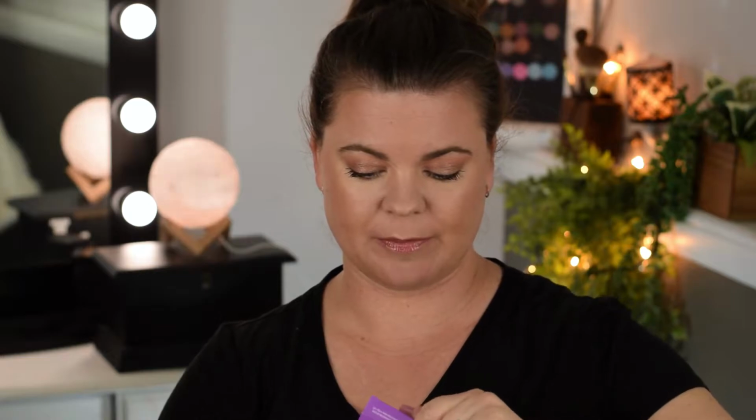I was intrigued by the Flamingo palette, but again, that's about the time I started recognizing I like those types of shadows. I gravitate towards buying those types of shadows. I don't really use them on a daily basis.